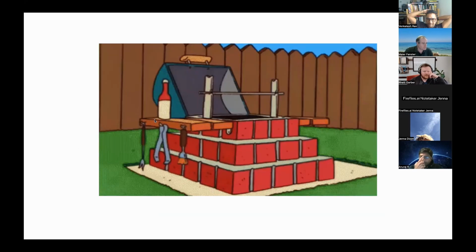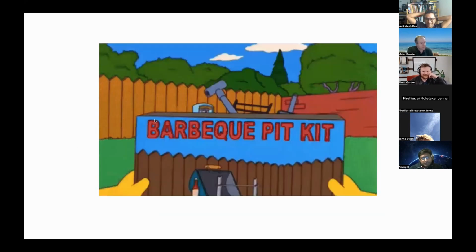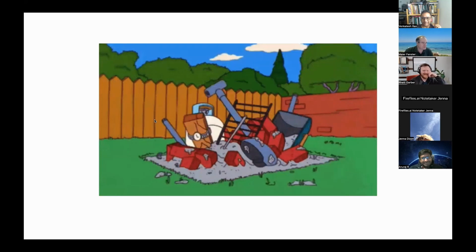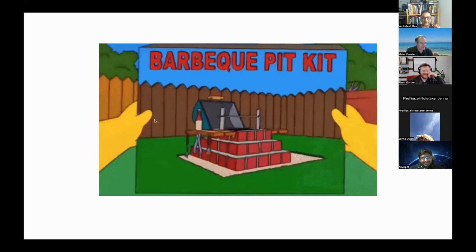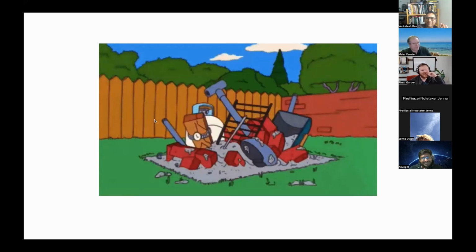Have you guys seen this Simpsons episode? It's one of my favorite kid jokes. So Homer is trying to build a barbecue pit kit, and there's no voice here, but he says, "Why doesn't mine look like that?" So this is sort of my experience with more difficult kids.